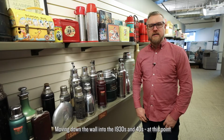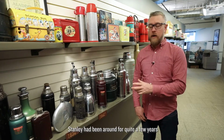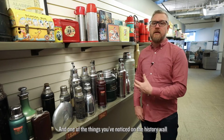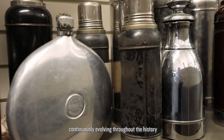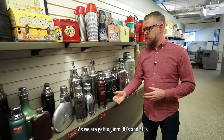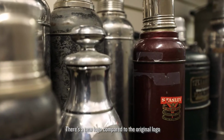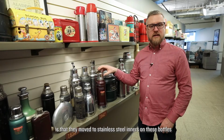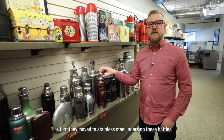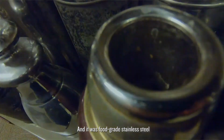Moving down the wall into the 1930s and 40s, at this point, Stanley's been around for quite a few years. And one of the things you'll notice on this history wall is that our classic beverage bottles are continuously evolving throughout the history. As we get into the 30s and 40s, the bottles have changed. There's a new logo compared to the original logo. There's new colors, and also a big tech innovation is that they moved to stainless steel inners on these bottles. So they no longer needed an enamel coating on the inside, and it was food-grade stainless steel.